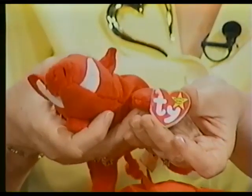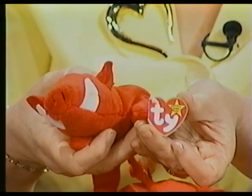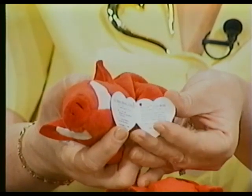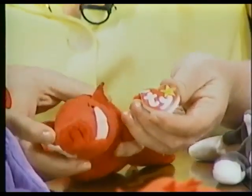Tags. This is an example of an extremely bad tag. There's no gold foil on it. It's just painted on gold. The red is almost a lacquer paint on top instead of actually in the fabric. The inside printing is fairly poor. It's poorly done. Another thing to look for on Beanie Babies tags is the content of the tag.